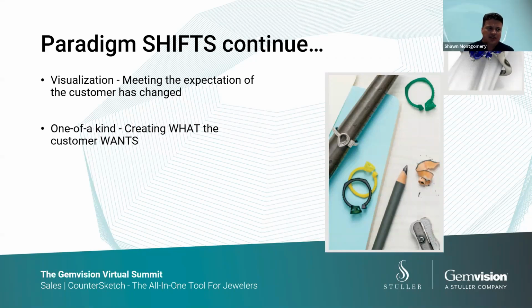And then also CounterSketch helps you to create what the customer wants, a one-of-a-kind piece of jewelry. Somebody comes into your store with pictures, or they see something you showcase and they say, I like the head from this piece and the shank from this piece. CounterSketch helps you to create that one-of-a-kind piece of jewelry. Dave and I'll talk about his store a little bit later. And if you can think about reducing the stress as an independent jeweler by owning less live inventory, increasing your number of prototypes, and introducing CAD software into your customer experience, it takes that pressure off of you from an inventory standpoint to allow you to listen to the customer, to meet them at their needs.